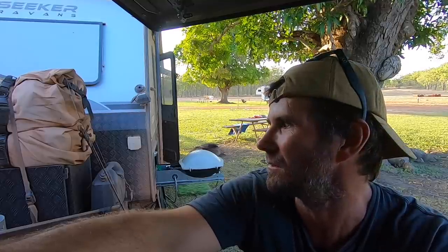So we've got the barbecue cranking tonight. A couple of pork chops on there, out of the freezer. And Beck's just cooking up the last of the veg. We are really slim, mate. We have not got much left at all. So hopefully another day or two before we get to Bamaga, we'll be all right. But we're just running real, real low on salad and veggies and fruit.